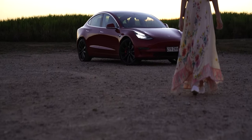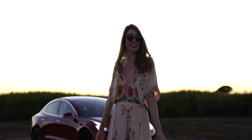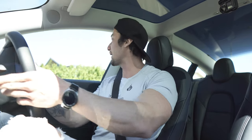So there is no noise. It's indescribable. You have to get in a Tesla to understand that when you put your foot down, it's instant power to the floor, and you can't hear anything. It's crazy. The pickup is just something else. 3.4 seconds, 0 to 100. You really can feel the pickup. It's incredible.